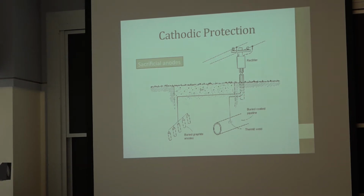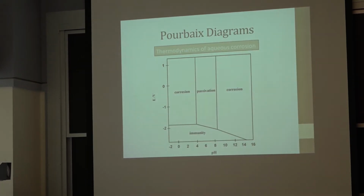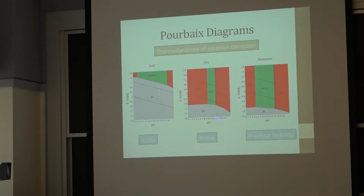Okay? How does this actually work? Like what's happening when you electrify your anodes and your cathodes? If we go back to the Pourbaix diagram, we're making the steel, in this case, down here, the cathode. This is the cathode at the bottom of the diagram. This is the anode up here.